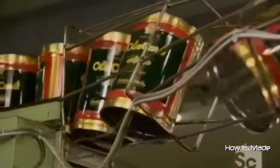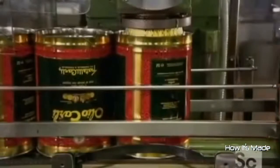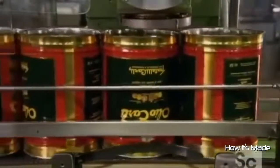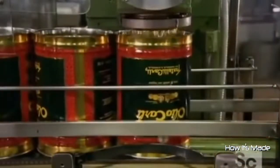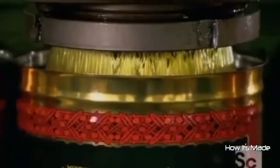The packaging process is entirely automated, ensuring it's all done hygienically. A conveyor funnels these tins into line for a filling. A mechanized system then feeds the olive oil directly from big tanks into the tins. A measuring device controls the amount that goes into each one.